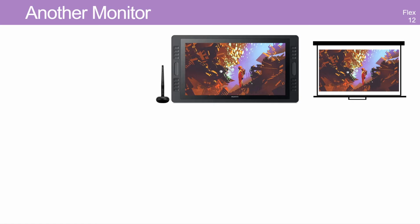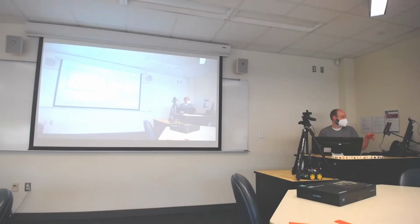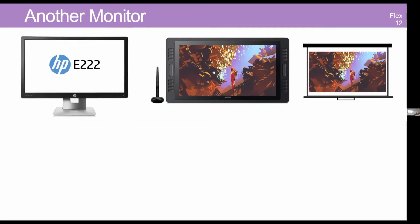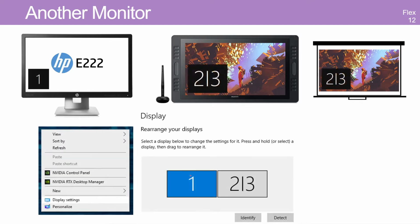And then I have another monitor that's separate, and if you want to see, that's this monitor over here. So I have another monitor, and it's set up as its own display. So these two are duplicated on the right, the tablet and the projector, and then this is its own display.